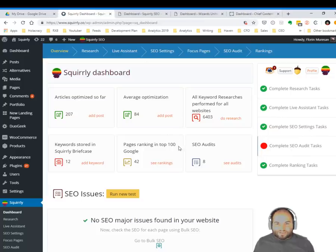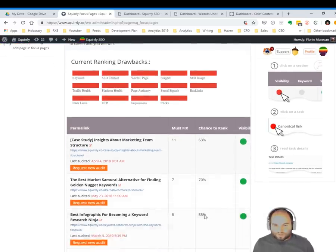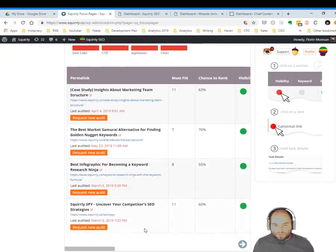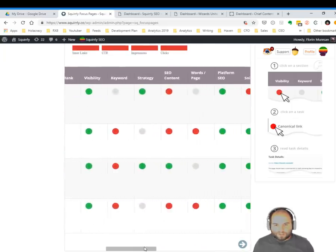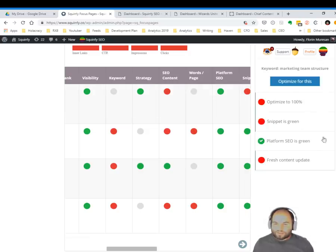So let's start by showing something interesting, all right? Let's go to focus pages because this is the best thing that we've done, and we've made it incredibly simple. Now, here in the right section of the screen, you can see that it explains what you have to do. So you have to go with your mouse button over some of the red elements. Let's scroll a bit, and I have this bar right here. I drag it to the right, and it starts scrolling, and it says that I should click a red element and then see what I still have to do.